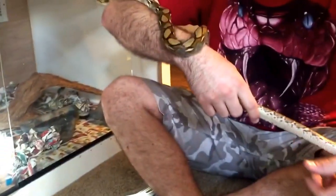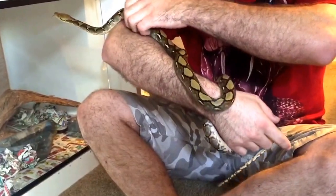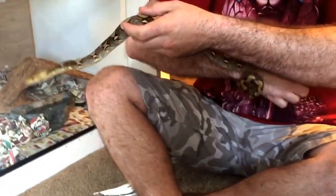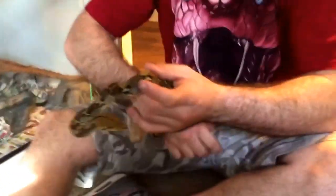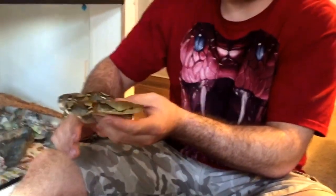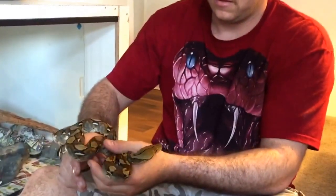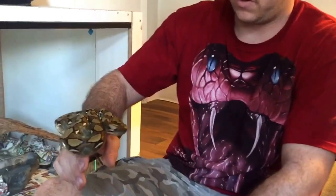I feed her 2 large mice, which for her is nothing. She'll keep eating. She just loves to eat. That's her favorite thing. As soon as I give food and she wakes up, bam, she grabs it like nothing. So yeah, she's a really cool snake. She's checking me out, watching me, saying, "What are you doing, man?" This big person holding her.